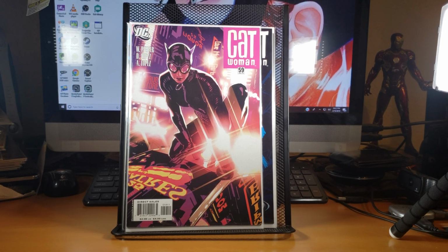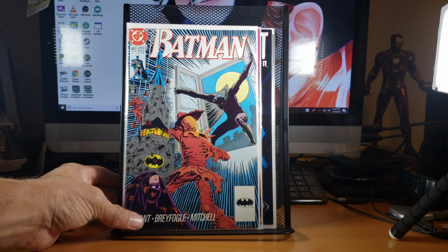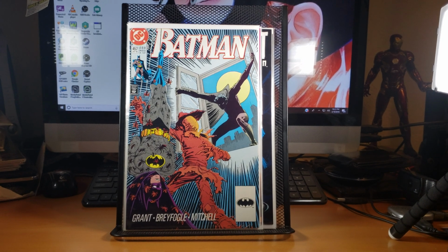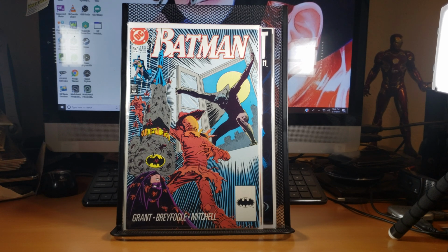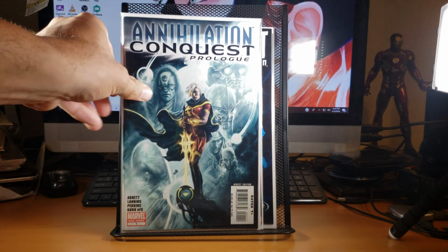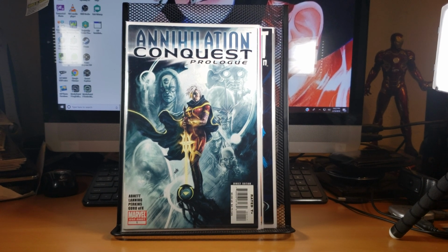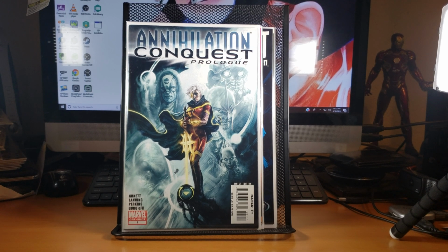Couldn't say no to this, because why not? Batman 457, first Tim Drake as Robin. Just had to say screw it and jump all over that one. And found an Annihilation Conquest prologue. I guess you could say it's the first appearance of, what's his face? Wraith.